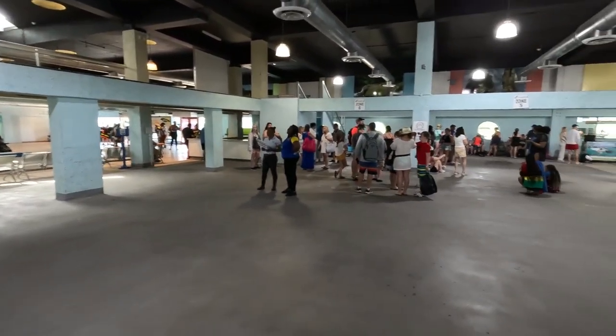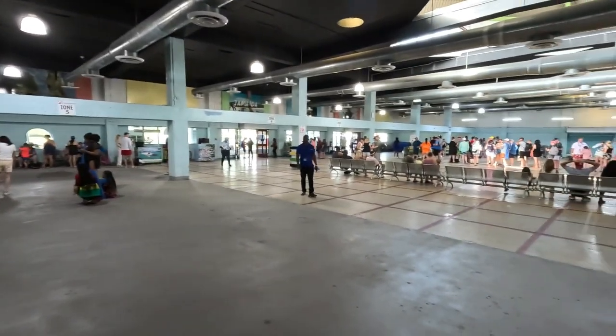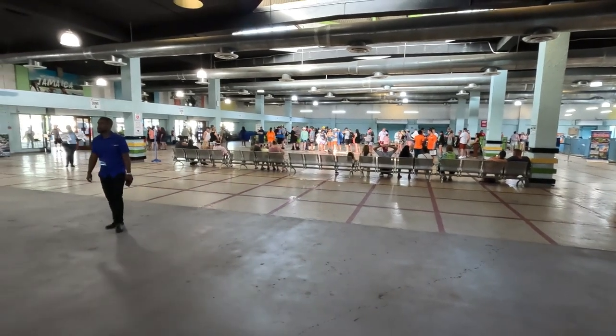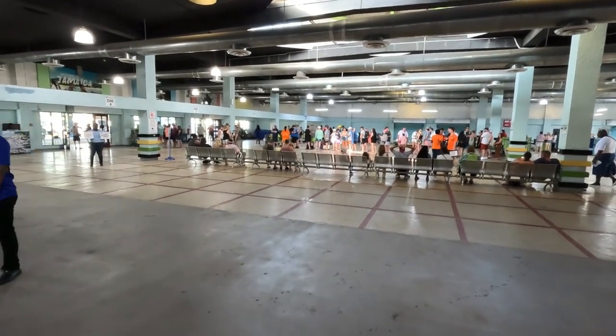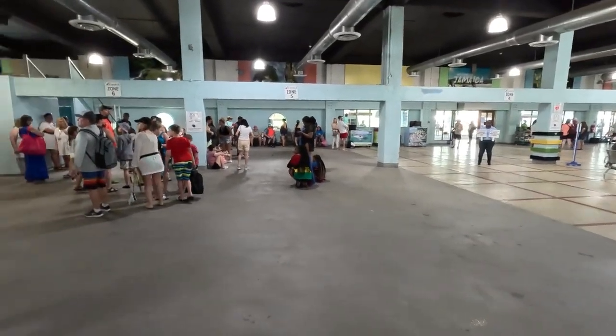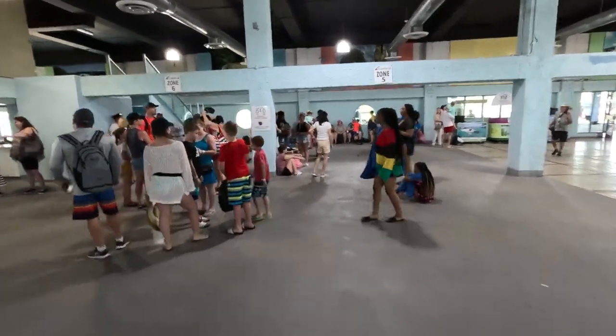And everybody meets in different places. They have zones up there. You can see other people over here getting on different excursions. Interesting. It's going to be a hot day. It's going to be in the 90s. We'll wait to see. Our excursion's about to load up, I think.